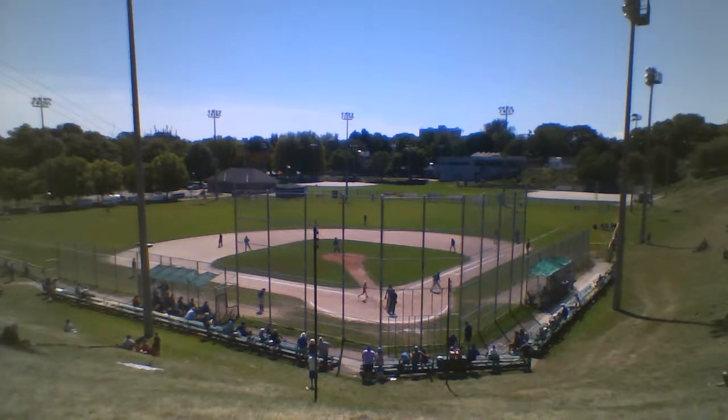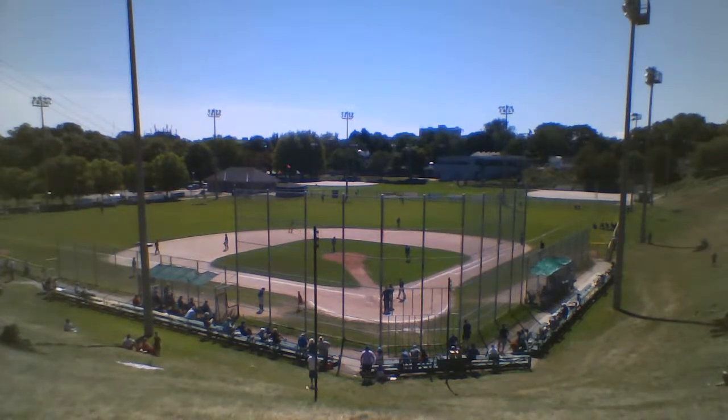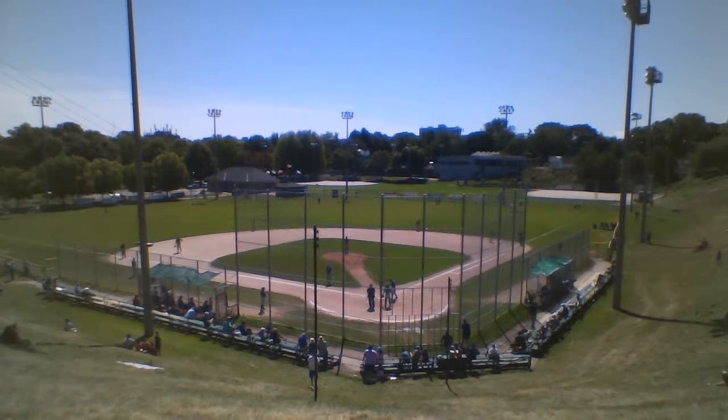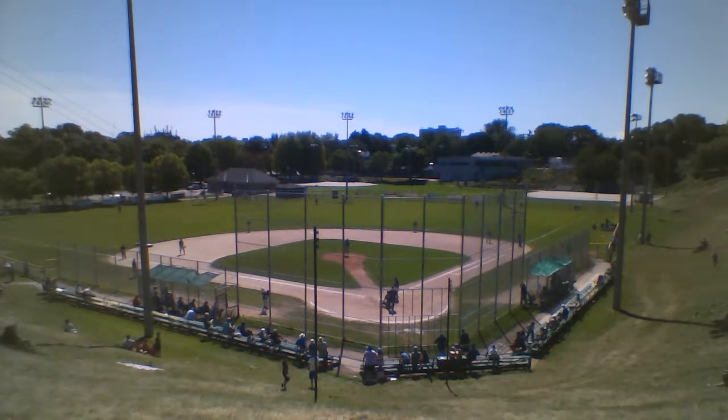Here's Justin Mara. Castaldo's got some power. And, well, he needed to have some power to win the Triple Crown back in 2019 with the Barrie Baycats. Led in all the Triple Crown categories: RBIs, average, and home runs with Jordan Castaldo.